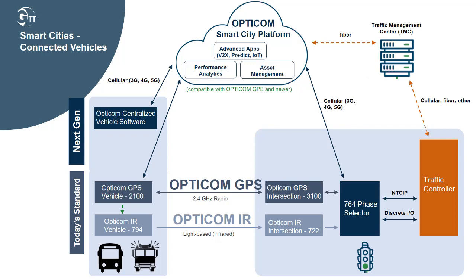Necessary logic to determine the appropriate time to request preemption or priority. That will relay information to our central software. That central software can be hosted on-premise within the traffic management center or within your city's internal IT environment, or it can be hosted in an external cloud. But the vehicle software communicates to that central software, and then ultimately that will interface to the traffic management center software, ideally or typically an ATMS system, and then from there that will pass the necessary information down to the traffic controller. So you'll notice how the deployment becomes much simpler in a software world.